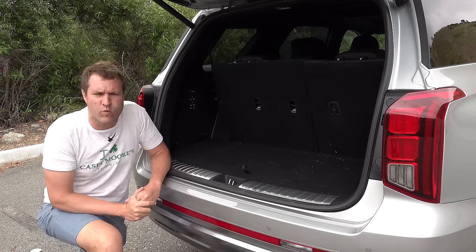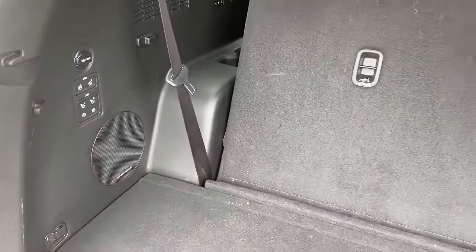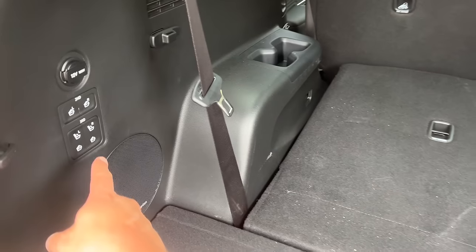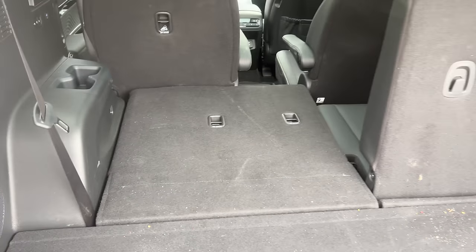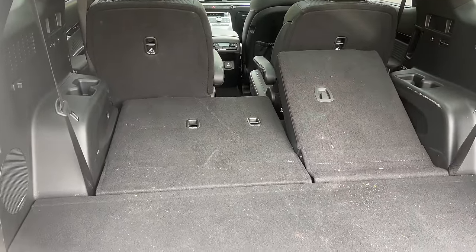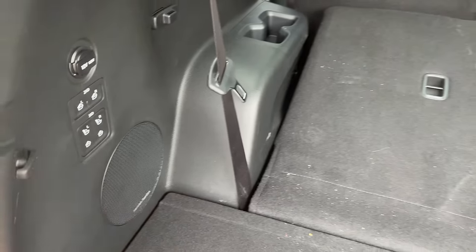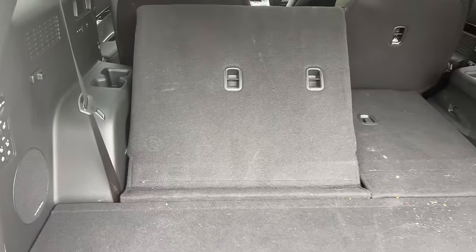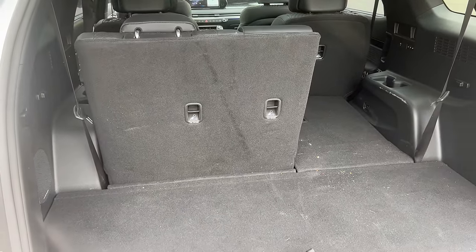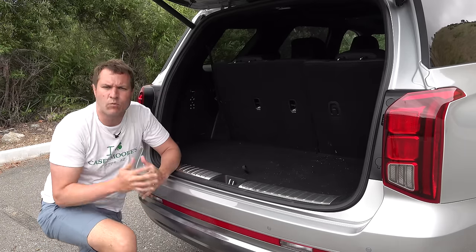Power folding third row, like I already showed you, just push these buttons on the side of the cargo area and the third row folds down. And you don't have to fold the whole thing, as you can see. You can leave one seat up and one side for cargo if that's what you want, which is a nice convenient feature. Now, obviously the power folding seats, it takes longer than a simple latch and push method, but the convenience here is that you can fold the seats down one-handed. So if you have something large you're trying to load in the car, you just tap the button with your other hand and then you can get it in, which is a nice touch.